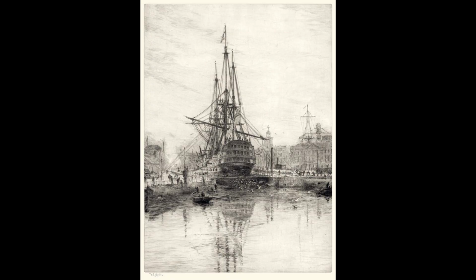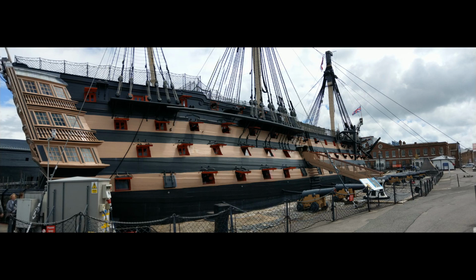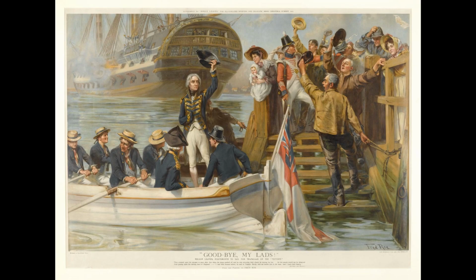And so over the next 3 years, at the cost of £70,933, 0 shillings and 0 pence, slightly more than she'd originally cost to build entirely, the Great Repair was undertaken. She had new gun ports added, taking her official rating from 100 to 104 guns. The hull colour was changed from red to the black and yellow that remains to this day, and the magazines were lined with copper for the first time. In May 1803, the restored ship was ready to go and received the now Vice Admiral Nelson, and promptly headed out to sea to meet up with Admiral Cornwallis.